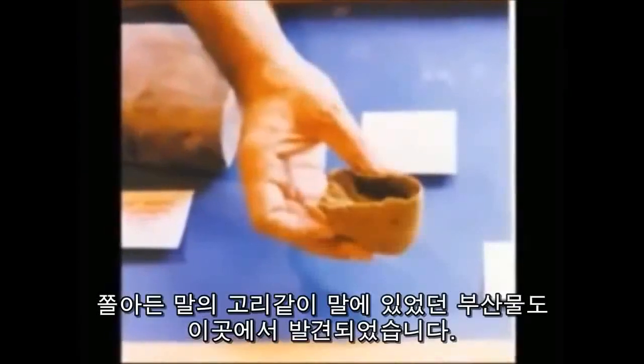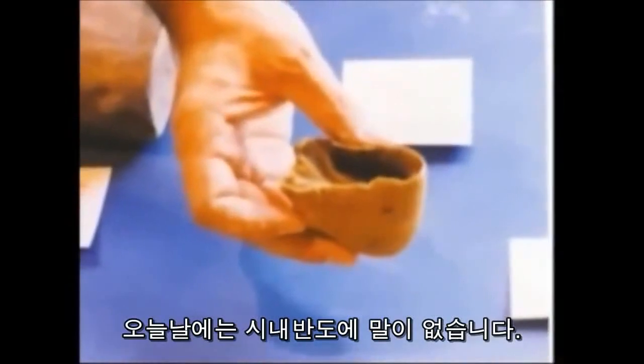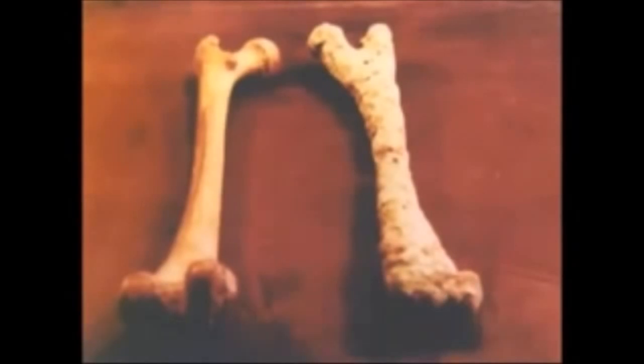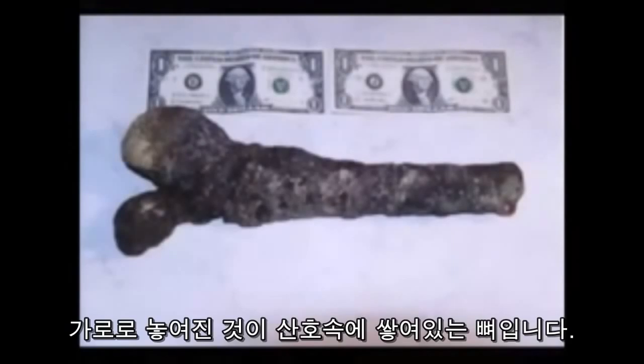Horse remains have also been found here, such as this shrunken hoof. Horses are not in the Sinai Peninsula today. Human remains have also been found, such as this coral-covered femur bone on the right. Lab tests confirmed that it is in fact bone. Other bones have also been found. A cross-section reveals the bone inside the coral.